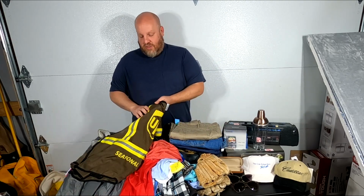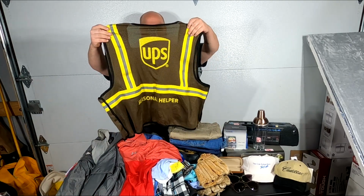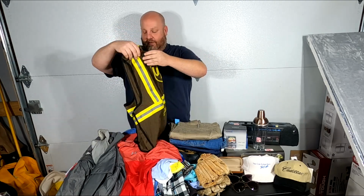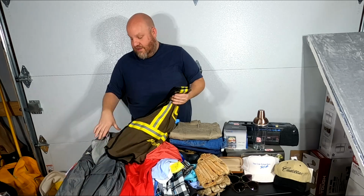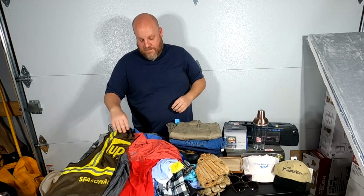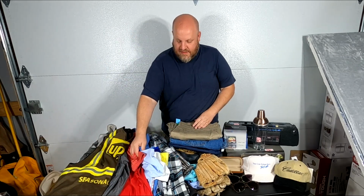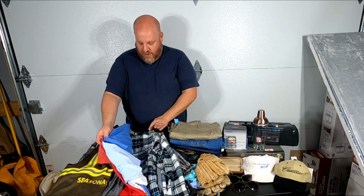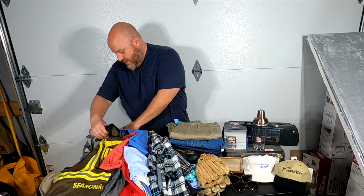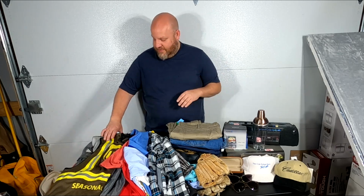I got this sweet UPS seasonal help. I figured with the Christmas season coming up, they're going to be hiring a lot of seasonal help, and this might actually sell. A light jacket from Eddie Bauer. I think 6 or 7 Under Armour heat gears, and then I bought one shirt that I've never heard of before, and every trip I like to buy one thing that I don't know what it is without looking it up just to take a risk on it.